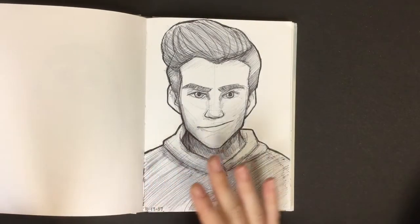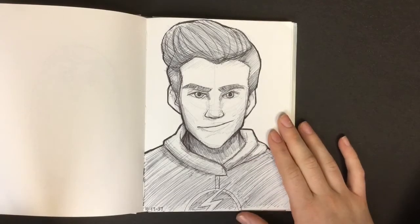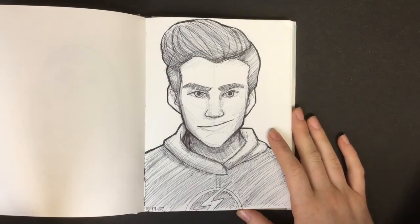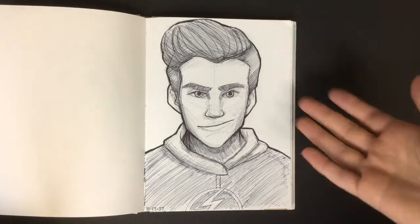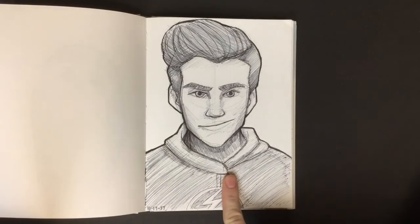Oh, I really like this one though. I found an illustration, not a picture, but an actual drawing on Pinterest, again, of Flash, and I really do like the Flash show. I'm super behind. I really need to catch up on that show. Probably like a season behind. I don't watch a lot of TV. But anyways, I saw this picture and I was like, that looks fun, let me do that. And so I really like how this turned out.